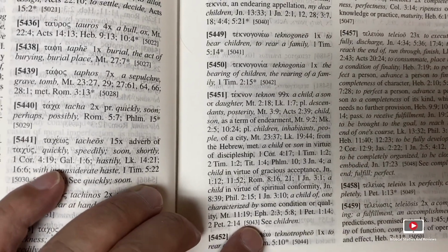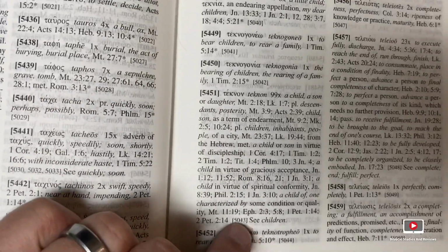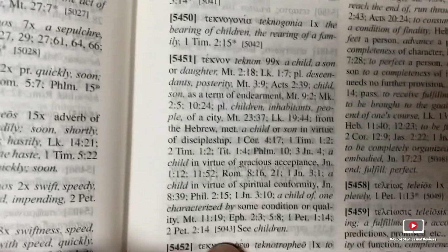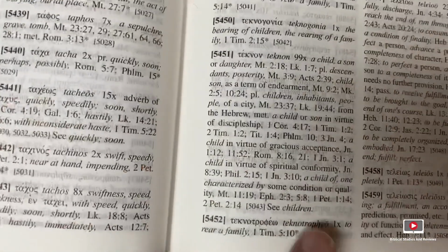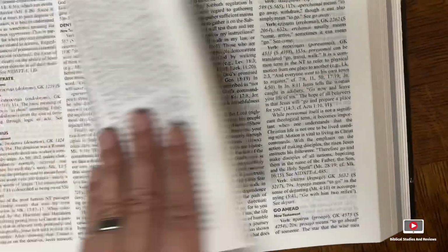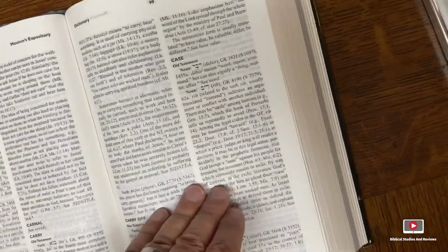There's 5043. If we were using one that was using the GK numbers instead of the Strong's numbers, you'd use this. But you can just kind of follow along at the bottom of each definition if you're looking for the Strong's number. And sure enough, there is a short definition here, and it gives you a link here. It says see children. So obviously you can flip back here and you can see a fuller definition when you actually look up the word children.